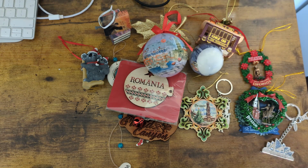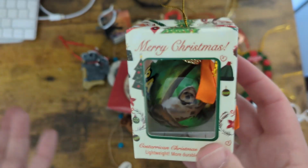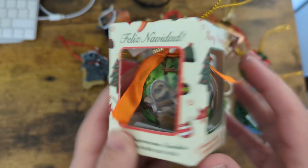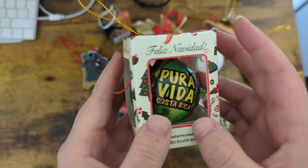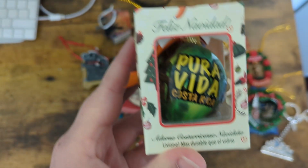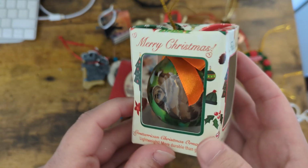And then finally, my most recent one, this one's only a week old. We have got Costa Rica. So obviously Costa Rica is famous for its sloths. So I had to pick one up there. And it's also got Pura Vida on it, which is like the Costa Rican motto. And actually, I really like the box as well. So I might keep that.